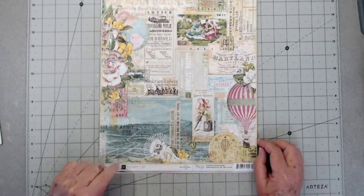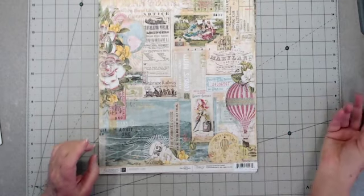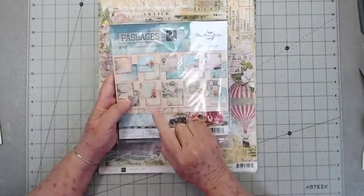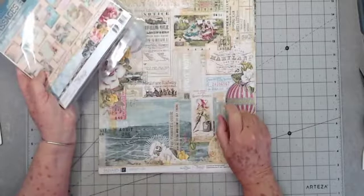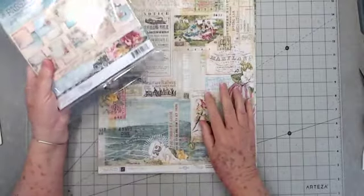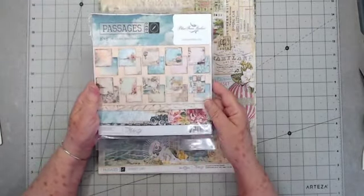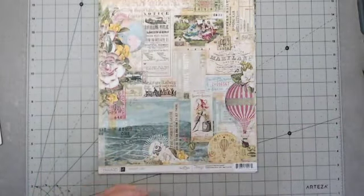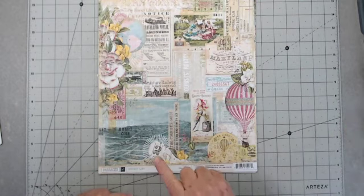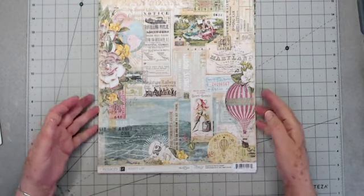But this is a beautiful paper collection, and for the very first time that I know of, Blue Fern has also come out with an 8x8 in this same collection. So this is 8x8 paper. It's the same collection, same style. They're just in a smaller format, so that is good. We had a few of those. Those are pre-sold, but then we also have more coming in next week. So if you want an 8x8, you can grab one of those.